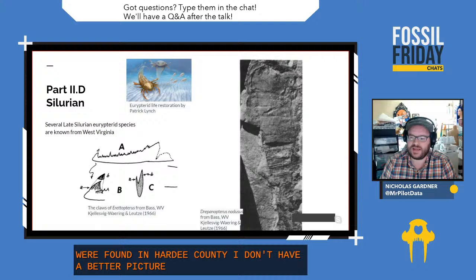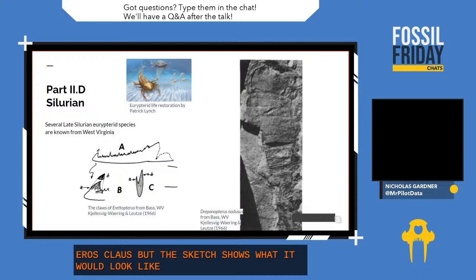I don't have a better picture of these Hereditaris claws, but this sketch shows what it looked like. And then this Drepanopterus on the right, this is from the paper that described it in the Journal of Paleontology, and it's probably one of the best preserved.